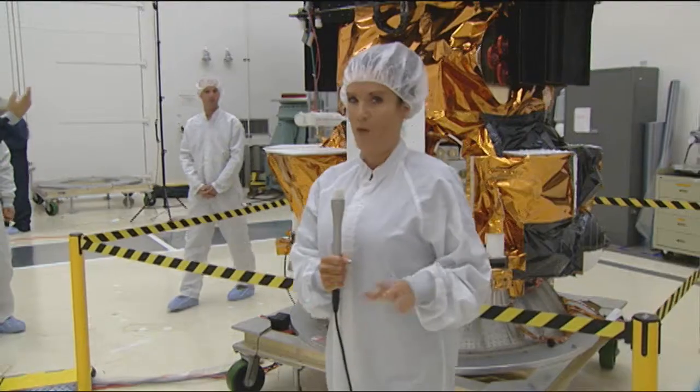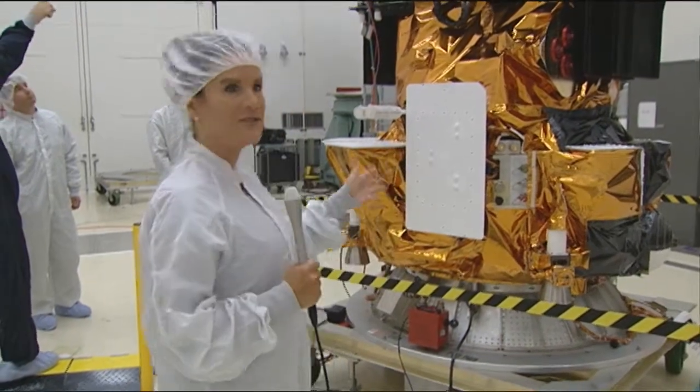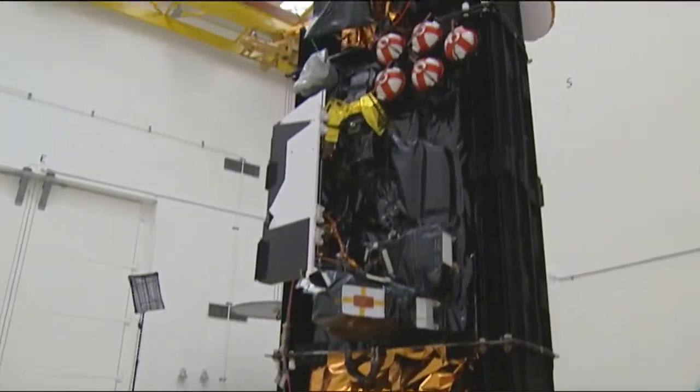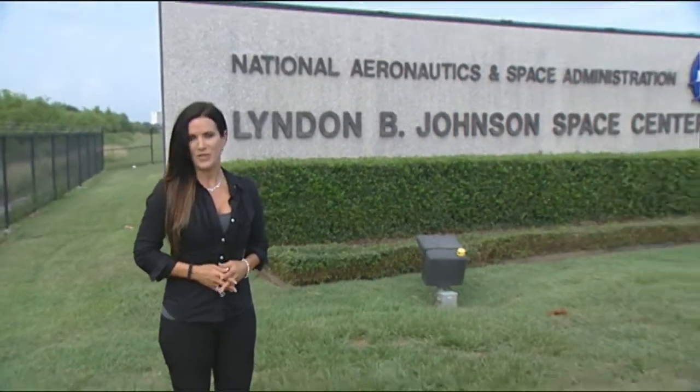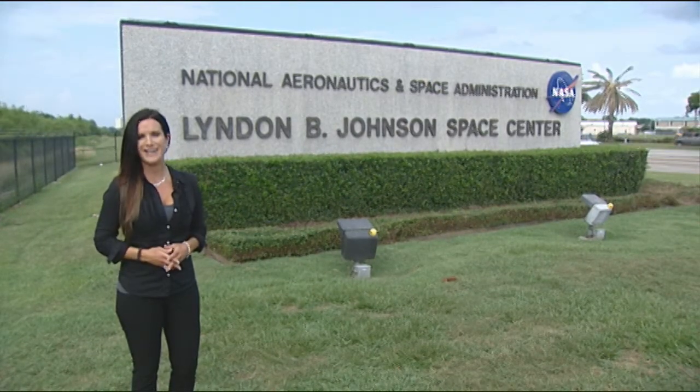Heavy Evolved Expendable Launch Vehicle launches the 23rd and final Defense Support Program satellite into orbit. And once on orbit, will be the 7th satellite in the DMSP constellation. We're here at the Lyndon B. Johnson Space Center, home of the Human Spaceflight Payloads Office of the Space Test Program here in Houston, Texas.